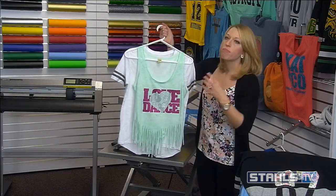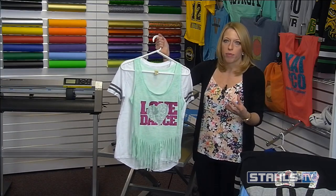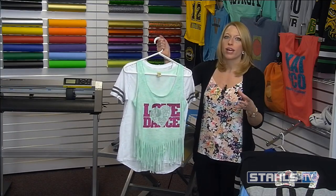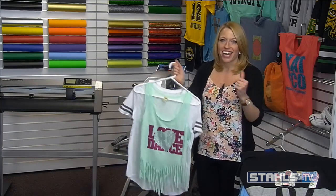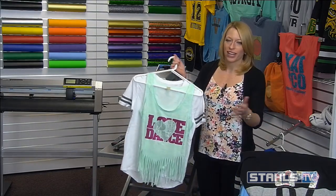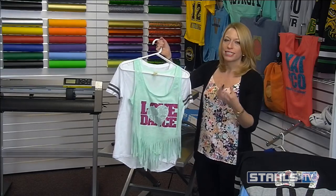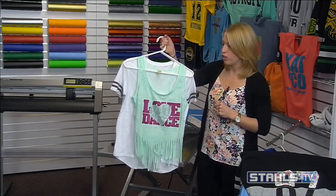But you'll get to see how mixing and matching rhinestones with glitter is starting to become more popular as people are looking for more ways to add bling. It's funny, I actually did a class a while back and somebody had asked me if rhinestones were dead, and I don't think rhinestones are dead. You know, they're never going anywhere, but what we're starting to see is people want to mix them with glitter and metallics and different effects, and so this is a way to do that.